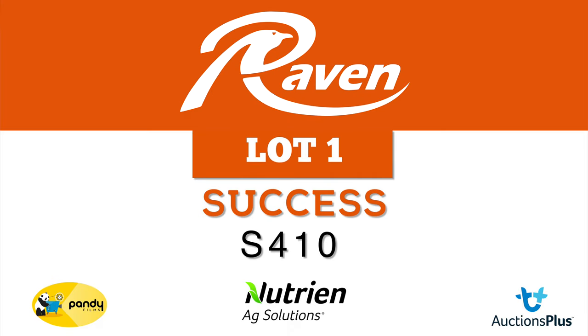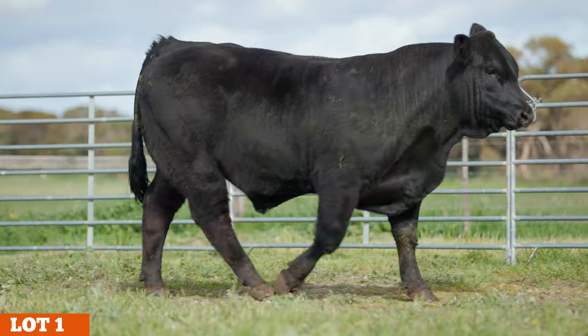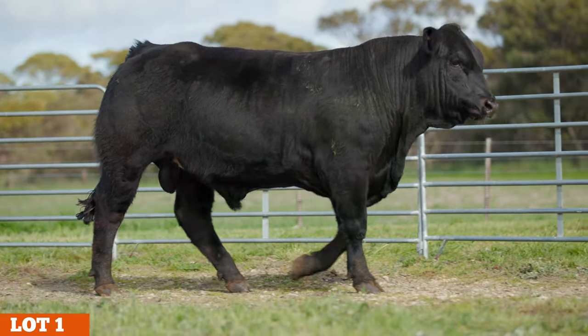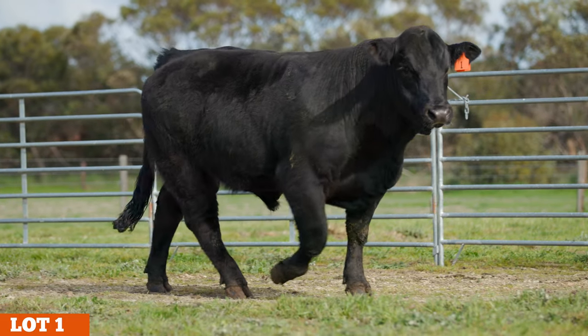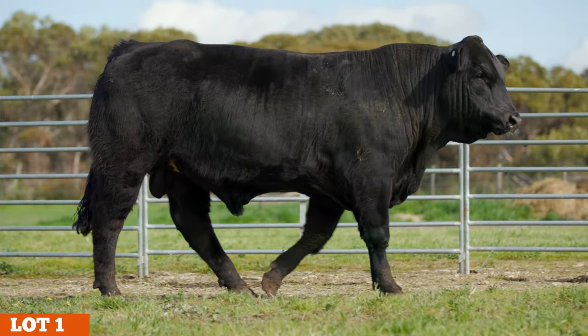Kicking off the sale is lot 1, Raven Success S410. Lot 1 is a big bodied, large frame bull with immense growth and carcass. He's the heaviest bull in the sale catalogue, with great carcass to him. He's top 1% for all growth traits and carcass weight, and top 5% for EMA.